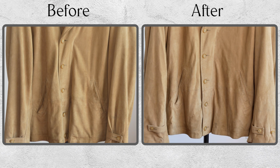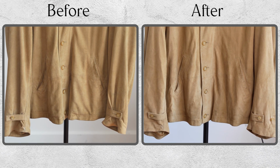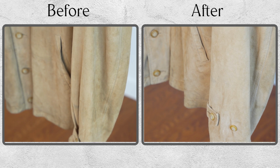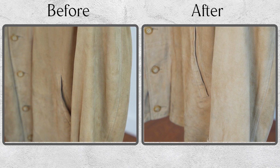So this jacket has clearly had a layer of dirt and grime lifted from it, and I think the contrast is even more clear in real life than it is in the footage. But it doesn't look brand new, and the cleaners couldn't get rid of every spot.